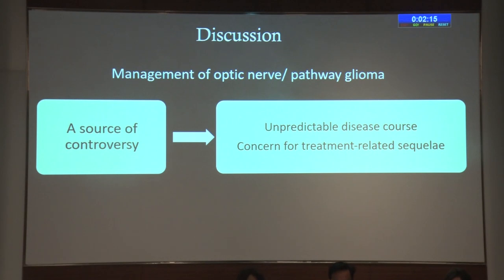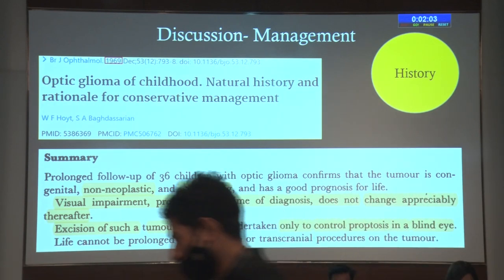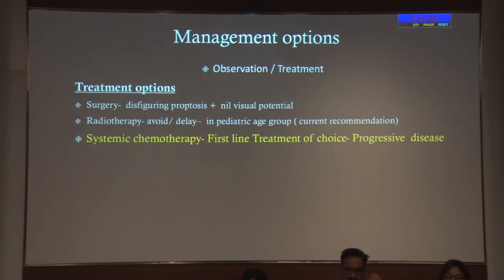So coming to the discussion, management of progressive optic nerve glioma is a source of controversy because of unpredictable disease course as well as concern for treatment-related sequelae. So what is there in the history? This is a paper published in 1969 which gave the rationale for managing conservatively, but we have come a long way from that. As we know, all optic nerve gliomas are not low grade. Less than 10% can be high grade tumors, and they can progress. The actual biological and clinical behavior of these tumors is neither fully understood nor diagnostically predictable.